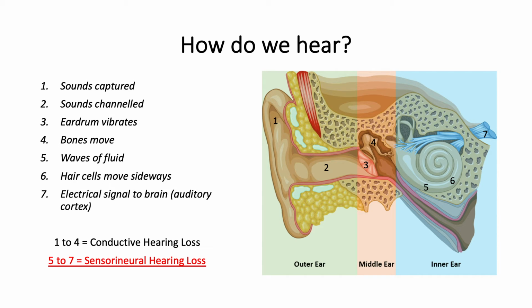These sound waves are channeled through the ear canal, which I've annotated as number 2. They arrive at the eardrum, and when they hit, the eardrum vibrates, and I've labeled that number 3. These vibrations are transmitted through the bones, the ossicles, which I've labeled 4. As these vibrations are transmitted, these bones begin to move, a bit like a pendulum. It's just like a lever system.